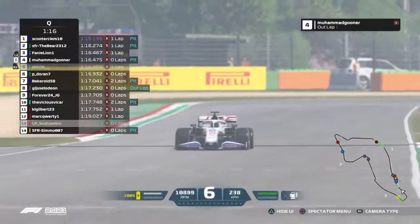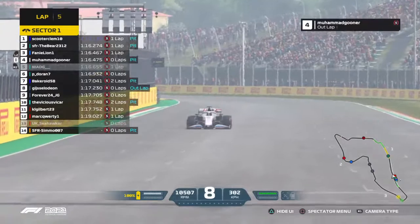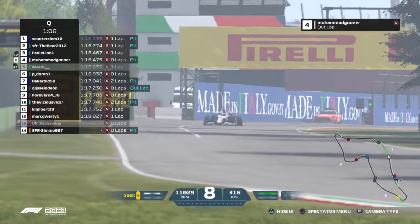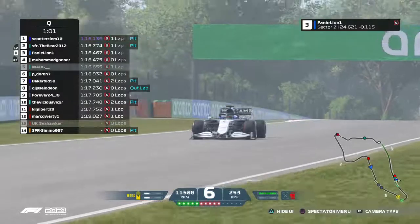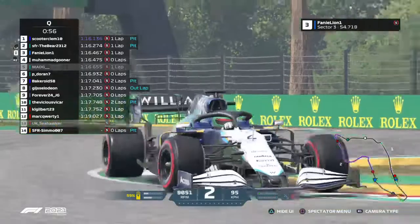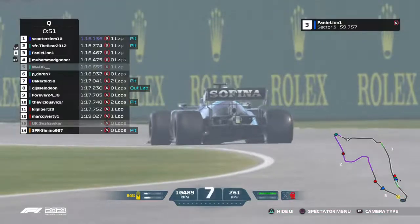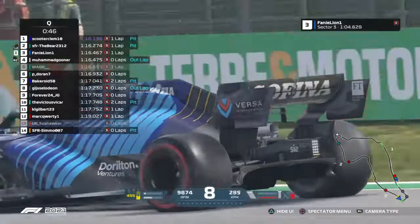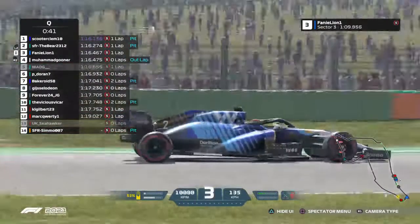Let's see who else is on a timed lap. I don't know. It says Mohammad Gunnar is in pits, but he is out on track, so I'll just ignore that. Fanny Lion is a 10th up, so he's looking at least a 16.3. Fanny Lion, the Bear goes into P2 with a 16.274. So that's a very good lap from him. I don't think he's coming out anytime now, so that's qualifying done for the top two runners.